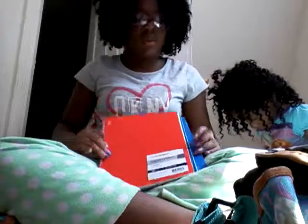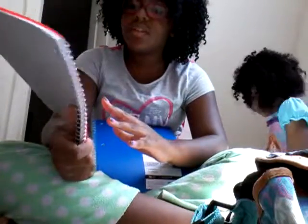Now on to the notebooks. Only got three. Well, I actually got four. And I still have some at home, so it's fine. Extras. I have this red one. College Rude. All of them are called College Rude. And one subject, 70 sheets. What happens if it's two subjects? Will it be really small? This one is College Rude. One subject, 70 sheets, same thing.